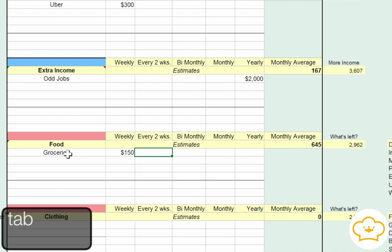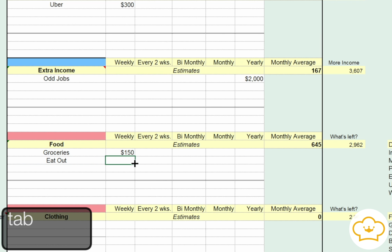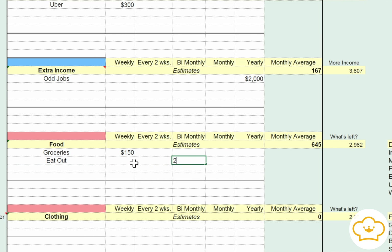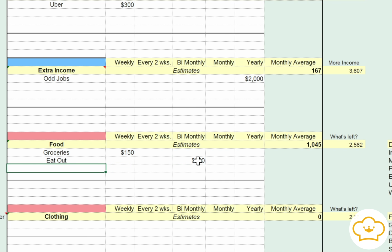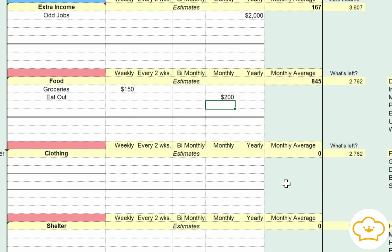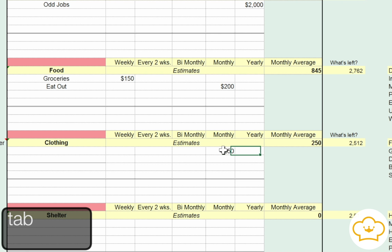And then eating out is also a good thing, but we don't know when we're going to do that. Say, I don't know, 200 a month? Yeah, that makes sense. Or every 2 months, bi-monthly, 200 bi-monthly, okay? Actually, instead, let's just do it every month, $200. Sounds good. Okay, clothing, that can be all over the map, so we'll just allocate $250 per month for clothing.